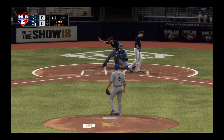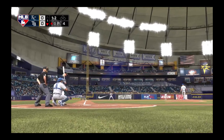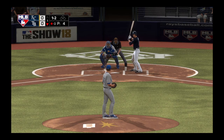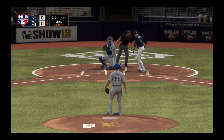On the run, this one in on him, and he can't connect, so he finds himself down 1-2 now. Oh, man, he just tied him up in knots right there. The 1-2 is taken for ball two.